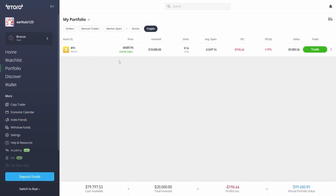Now, as you can see, I've got some Bitcoin here. And let's just say I wanted to sell this position. How do I go about doing that? Now, in order to sell this, we want to find the asset which we want to sell. And we then want to go to the right-hand side and look for these three dots.